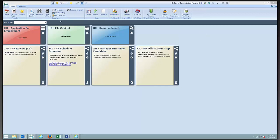So we've created these personal pages based on my user rights. I've logged in as Kelly Schuster, so I'm going to have the information available to me that I need to complete my daily tasks. Here you'll see that we're able to include forms. We can include our filing cabinet. We can also search for different document types, so maybe resumes or cover letters.